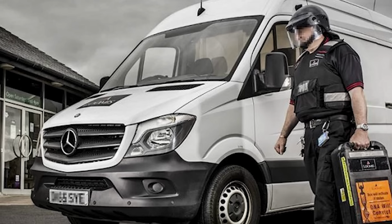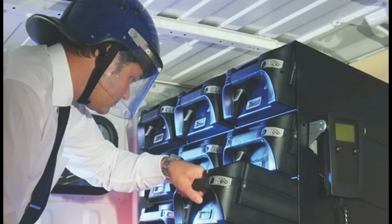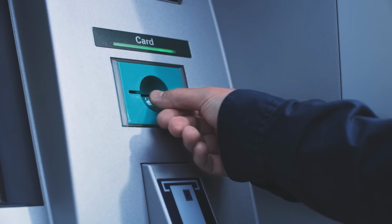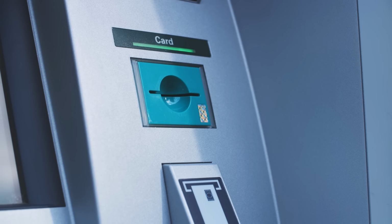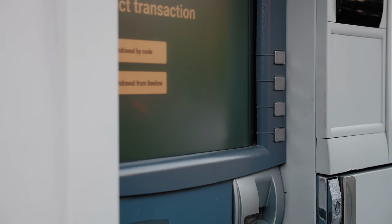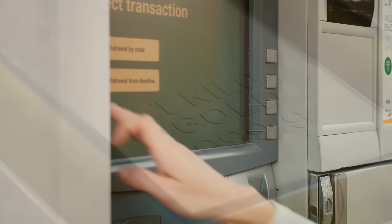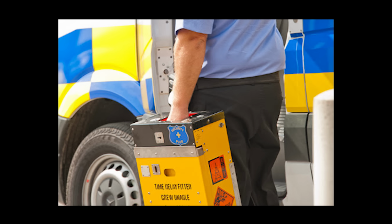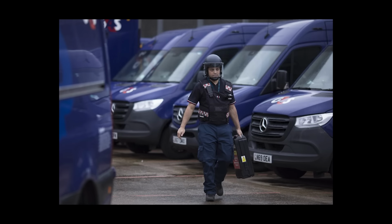While the need to transport large amounts of cash is decreasing, cash-in-transit vans are adapting to meet the demands of a changing market. Companies like Pivotal, a relative newcomer in the industry, are expanding their services beyond just cash handling, including ATM hire for events and even maintaining kiosks for others. These vans are now tasked with transporting gold, rare jewels, high-end watches, and even sensitive documents, all of which require the same level of security that cash once did.